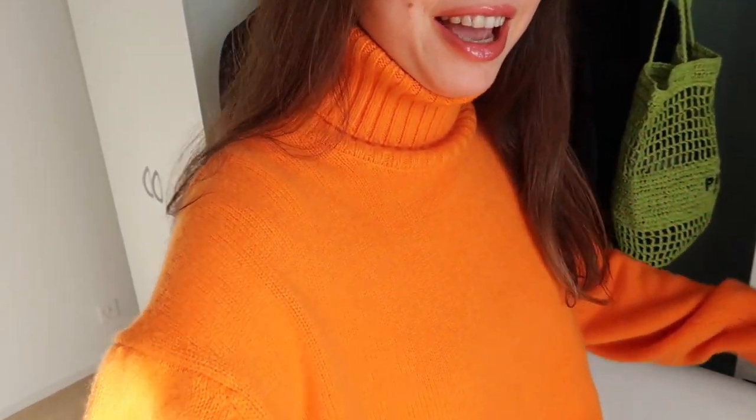So I did some fun makeup by Terry. My skin looks amazing, look at this. I'm so obsessed. Obsessed! And of course I've tried the jumper. The color is spectacular. I feel like a little Easter carrot.